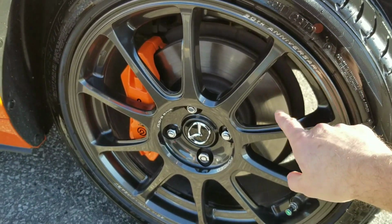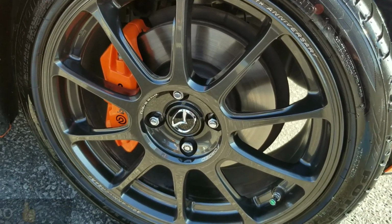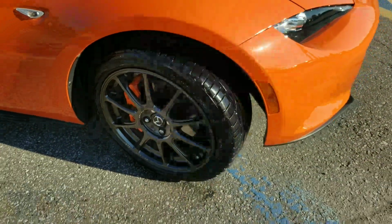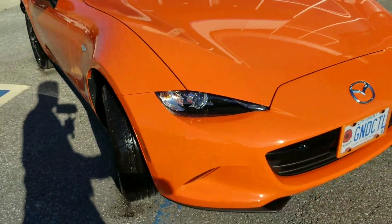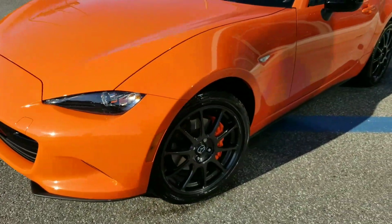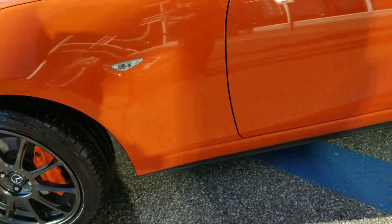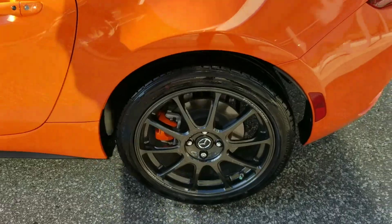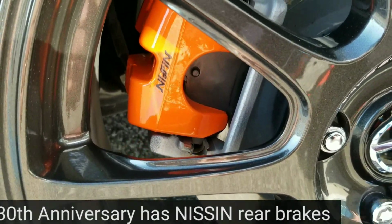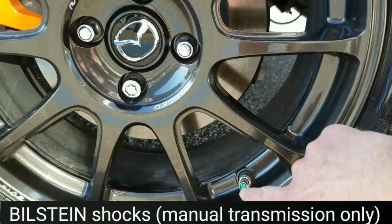Now, you were told that these rims, Dennis, are $1,400 a piece. Yes. To replace them. Yes. That is amazing. Correct. And again, you're getting a high quality racing alloy wheel, the parts, the shocks, the brakes, everything. You can take this car on the track. It's built for it. Or you can just cruise around and look good. We take a look at the back here. There you go, Nissan stabilizers.